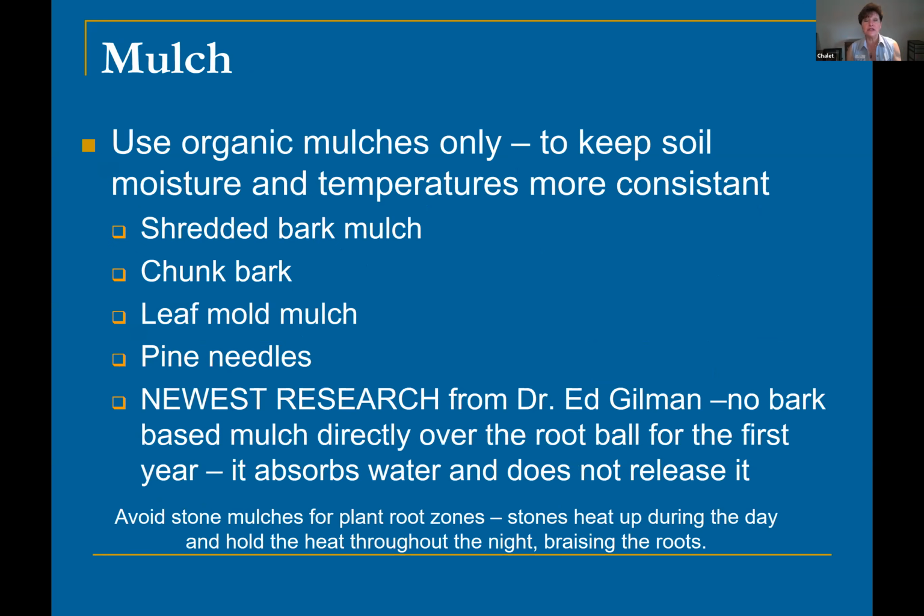Okay, now when you are mulching, you want to use organic mulches only, because that will keep the soil moisture and temperatures more even, more consistent. Those include shredded bark, chunk bark, leaf mold mulch or leaf mulch, pine needles. And there is new research from Dr. Ed Gilman, and he's based out of the University of Florida.